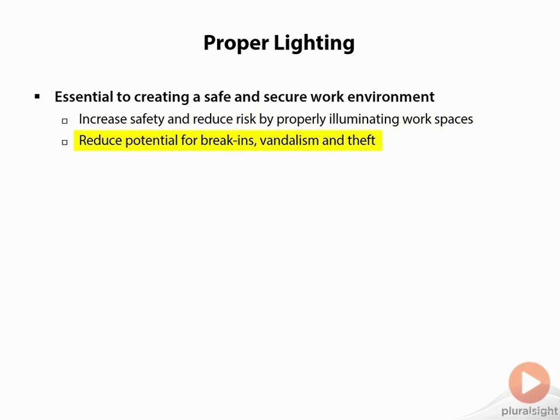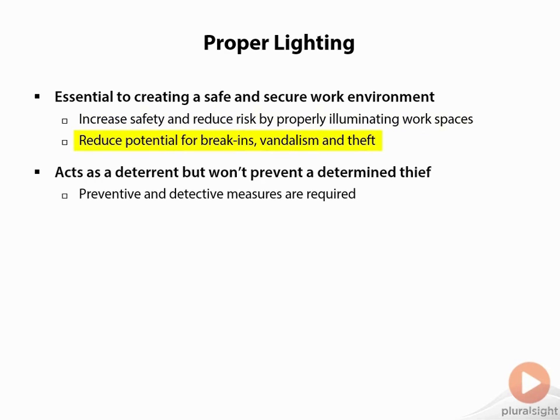We also want to reduce the potential for break-ins and for vandalism and theft. All right, so it acts as a deterrent, but it won't prevent a determined thief. So preventive and detective measures are also required to give us that kind of triple threat. Simply having a place well lit doesn't in and of itself prevent someone who's really determined about breaking in or doing some type of damage.